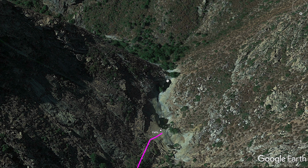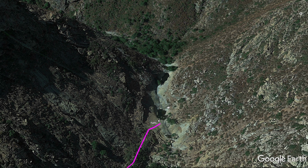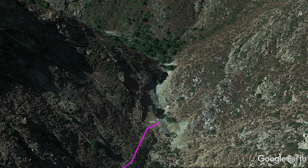And again, if you want to climb up to the upper falls, it's not recommended. There's not a path there. You definitely have to climb and probably take some risks, so I would advise against it. But, you know, people will do what they do.